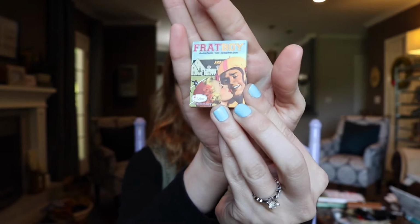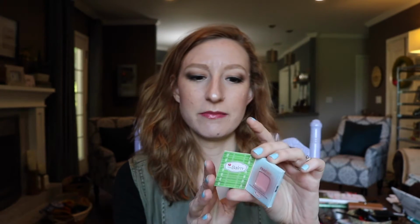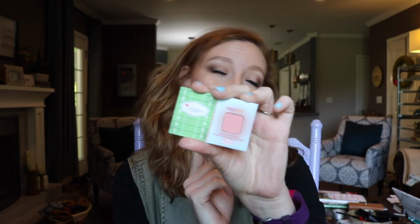Okay, the first question is best packaging, and I actually just have a sample of this, and it's the Frat Boy by The Balm. I just think overall The Balm has the cutest packaging because they're kind of vintagey looking, with cute little pictures of usually men and women, very retro looking. I got this in my first Birchbox in December or January. This color is really nice. It's very wearable every single day, just a nice flush to the skin. This is called Frat Boy, and it has really good pigmentation too. But I just think the packaging is adorable.